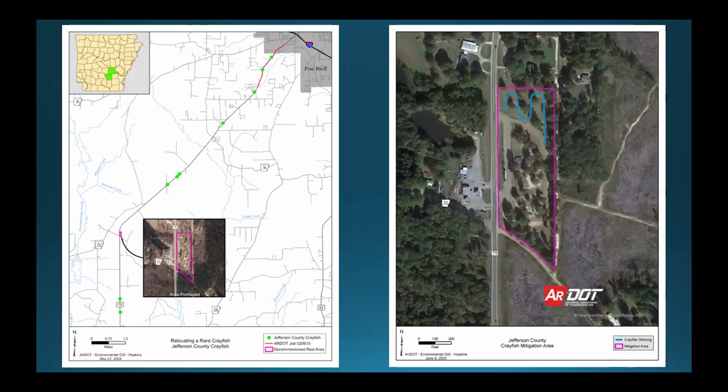So kind of how did this project get started? Well, a few things happened. In 2020-ish, ARDOT programs a job to widen 2.36 miles of this 15-mile stretch of Highway 79 from 2 to 5 lanes, and that's shown as the red line. And all the green dots are the known occurrences of the Jefferson County crayfish in the 2 counties, Jefferson County and Crawford County. The project will directly impact approximately 11% of this species' known range.